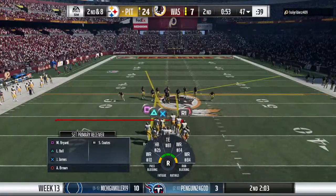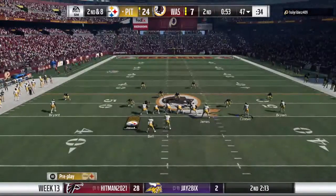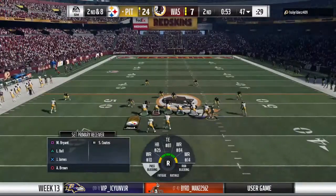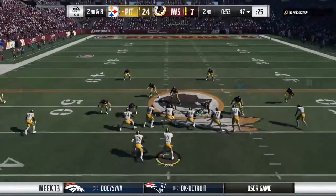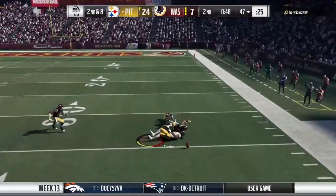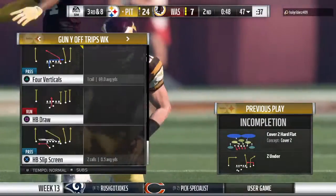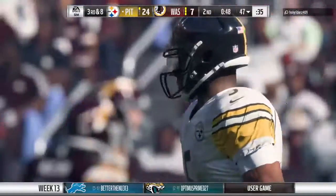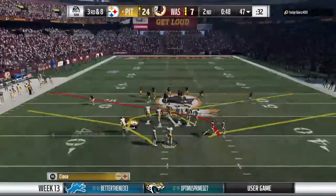Second down, 8. They'll send Brown in motion right. 36. Out of the gun, Dobbs. And incomplete there. A nice hit. Jars the ball free and brings up 3rd down. It's a lot of contact going on there. And in the end, unable to keep 2 hands on the football and bring it into his body. Everything looked pretty good until the finish.